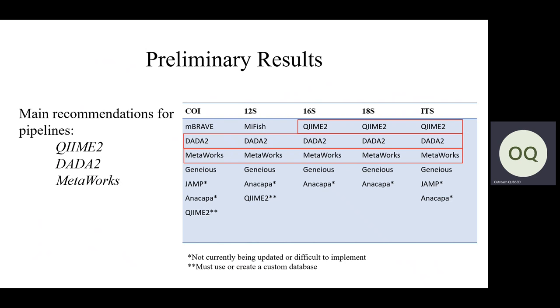Some of these things are black boxy. Other things like Anacapa, the paper sounded great, but you try and download it from GitHub and it won't compile and install. You write to the authors, and they're like, yeah, no, we wrote that paper 5 years ago. We don't use that. Nobody's paying attention to it. So it's essentially an orphan software tool that the paper sounded great, but you can't put it into practice.